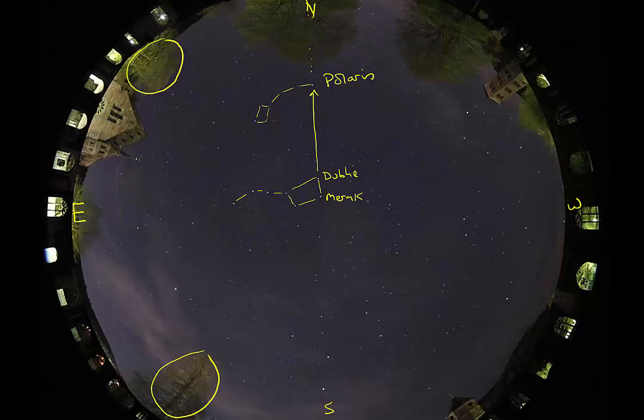What you want to do is look to the direction of south, and see what prominent stars there are to the south. And if you're aware of what's going on, there is a backwards question mark, which is called the sickle.